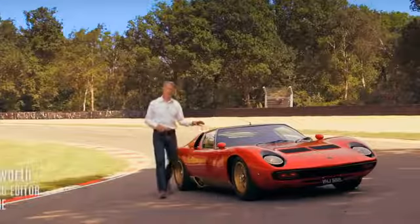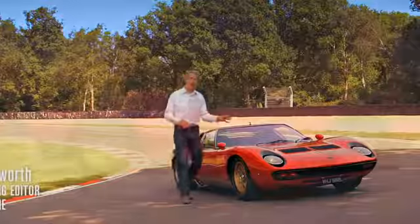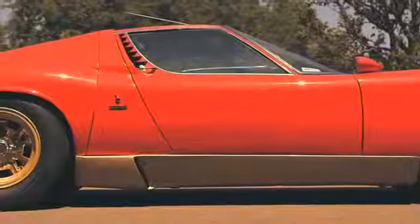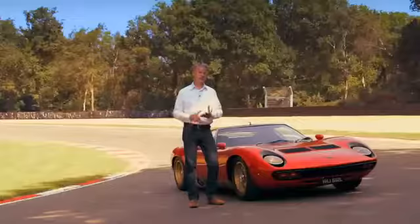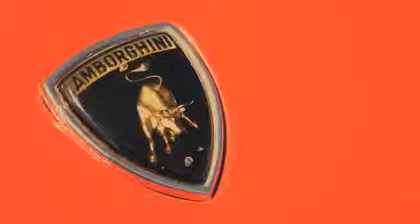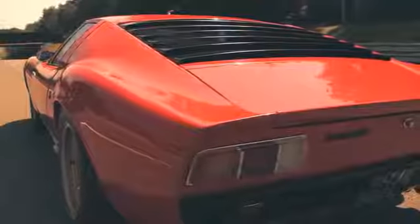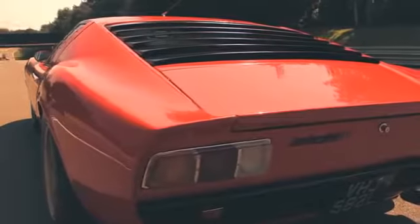The supercar story starts here, the Lamborghini Miura. Now, before the Miura arrived, we had very fast cars, we had mid-engine cars, and we had voluptuously styled cars. But at the 1966 Geneva Motor Show, when Ferruccio Lamborghini pulled the wraps off this, he pulled all those elements together to create a car that we'd never seen before, a new kind of car, a supercar.